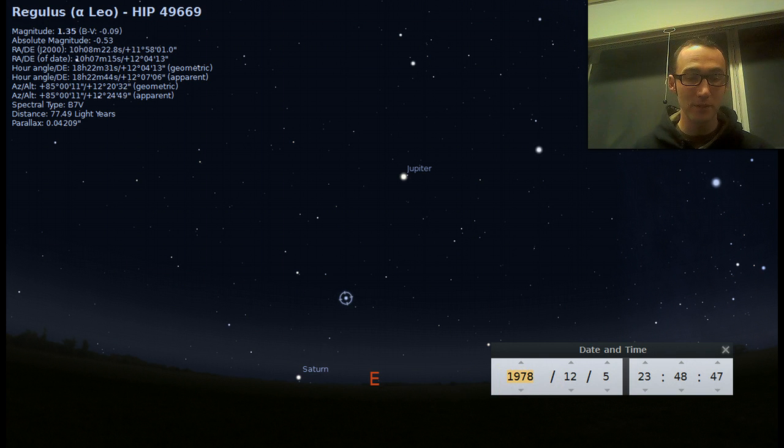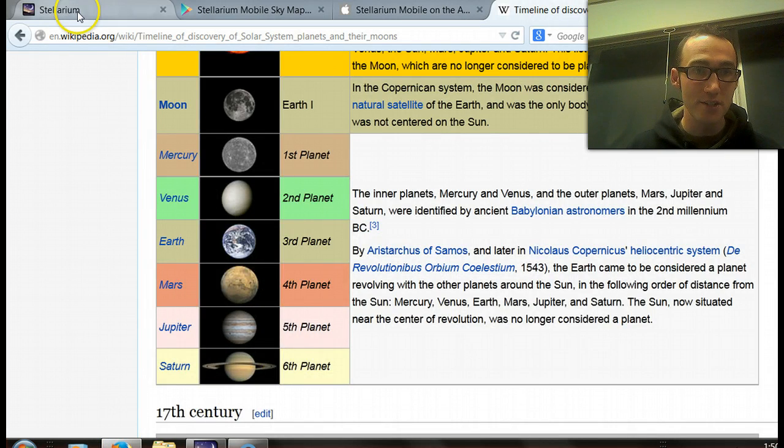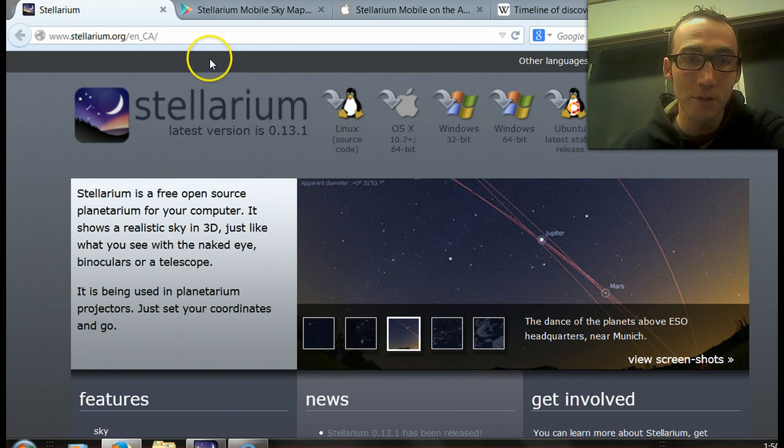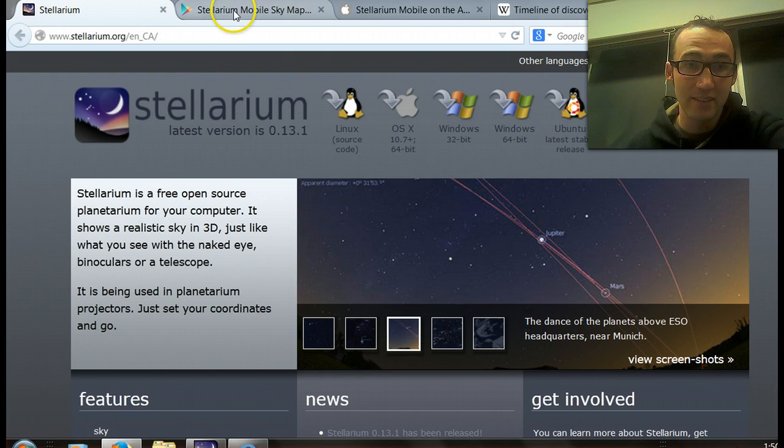So if you're interested in playing around with this software, I highly recommend it. So you can go to stellarium.org. I'll put the link in the YouTube notes. But it's a free download for both PC and Mac. Totally free, amazing program. So definitely check that out.